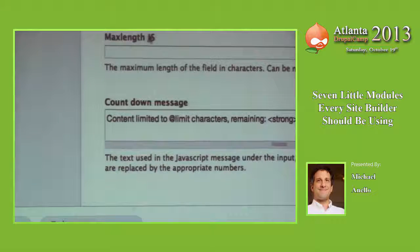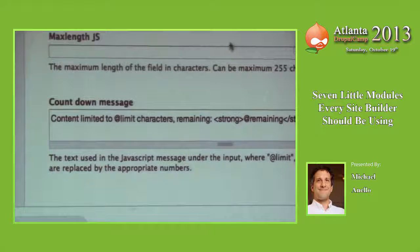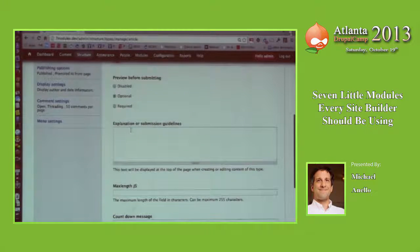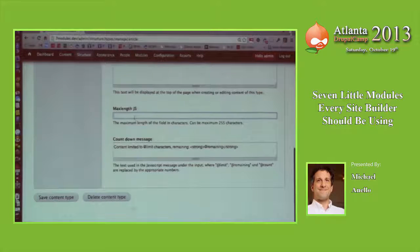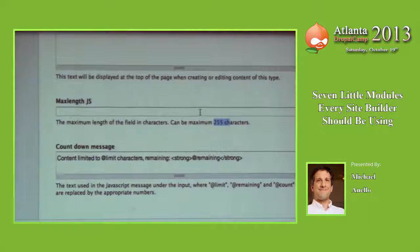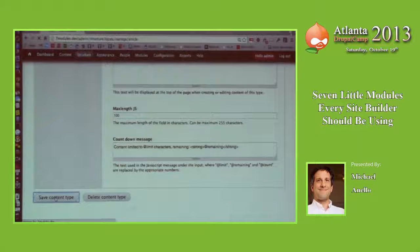unfortunately they make the name a little bit different, which I'm a fan of things being consistent, so when they add the JS, I'm not a big fan of that, but this actually affects the title field. It's not super obvious that this affects the title field, but if you want to set the title field to something less than 255 characters, we can do it right here. So let's say we only want the title to be 100 characters long. We can actually change the message that's output to the author as they're entering the title if we wanted to. The default's pretty good though. Let's go ahead and save that content type.